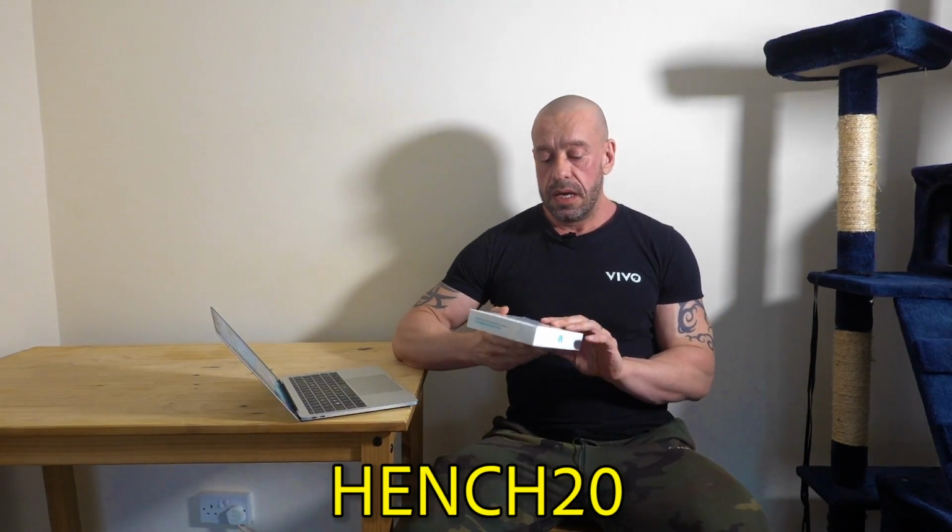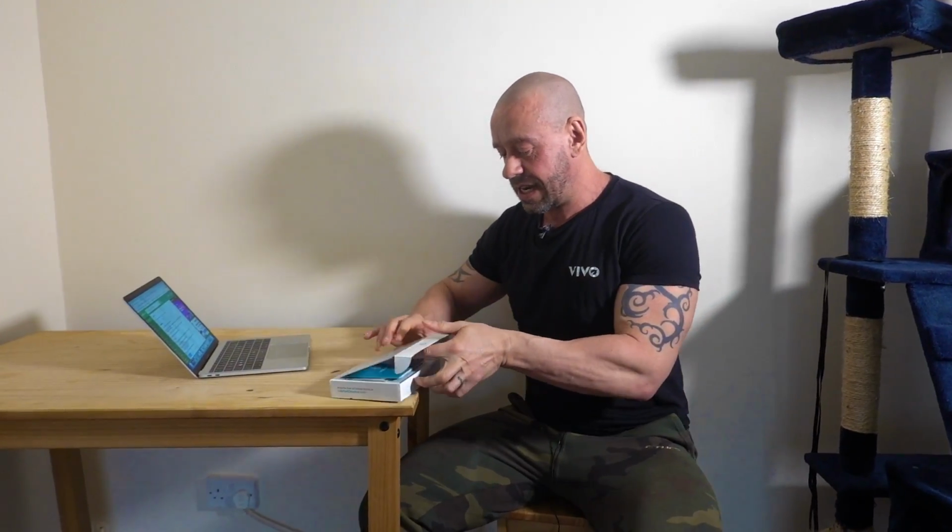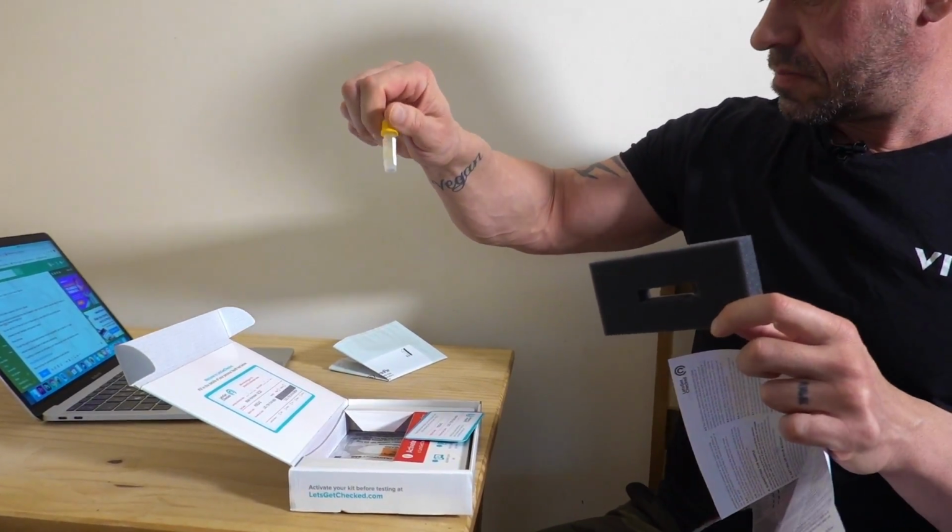So I ordered this yesterday, got it through the door this morning, so I'm pretty pleased. This is all new to me, so we'll be learning together. Let's see what we've got to do. Okay, so we've got a leaflet in here explaining what to do, a prepaid envelope, a vial for collecting my blood in, some lancets, and a little specimen bag for my toxic blood.